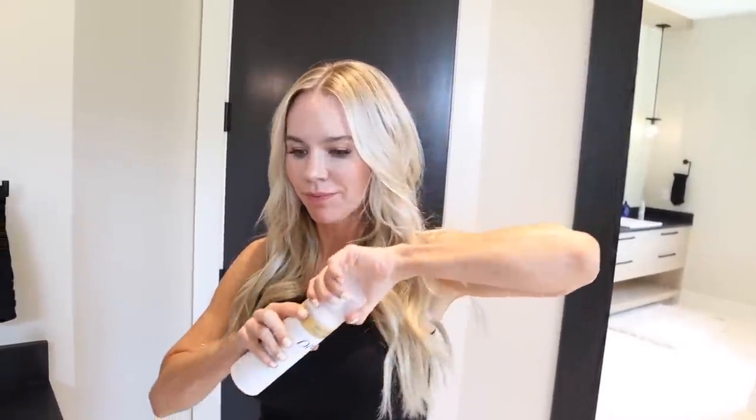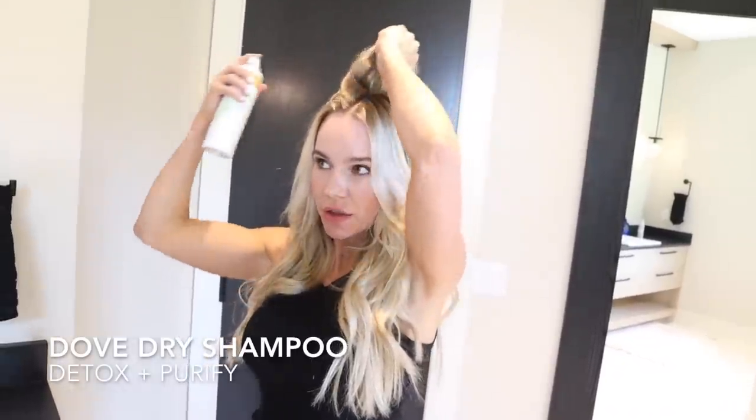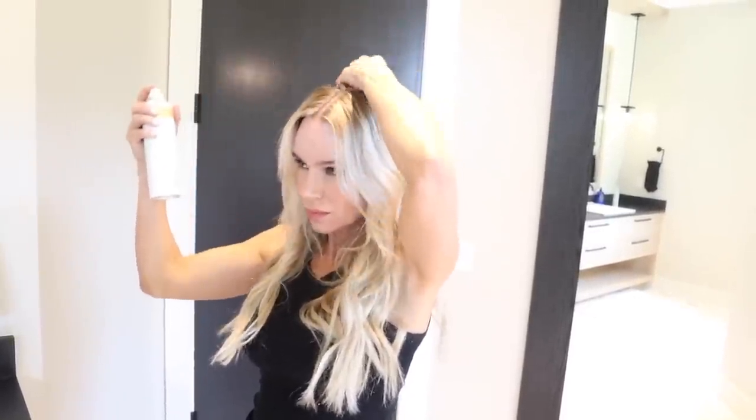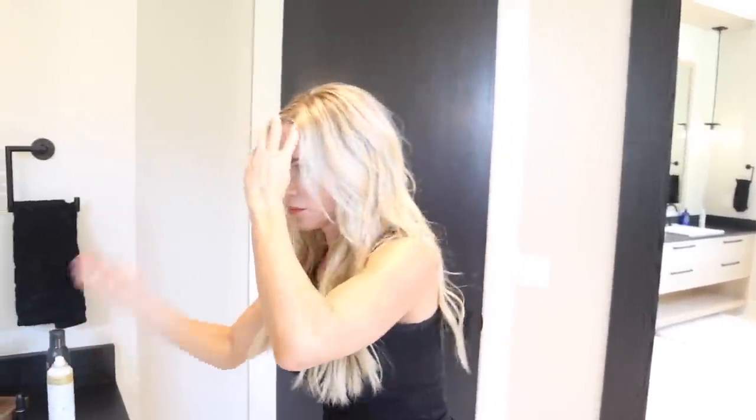I have also been using Dove. I bought this at Target. I've only used it once and I loved it, but I always finish my hair with a dry shampoo. Oh, doesn't it smell good? Can you smell it? Oh, it does, it smells real good. And they have a few different ones. I just give it a quick spritz.